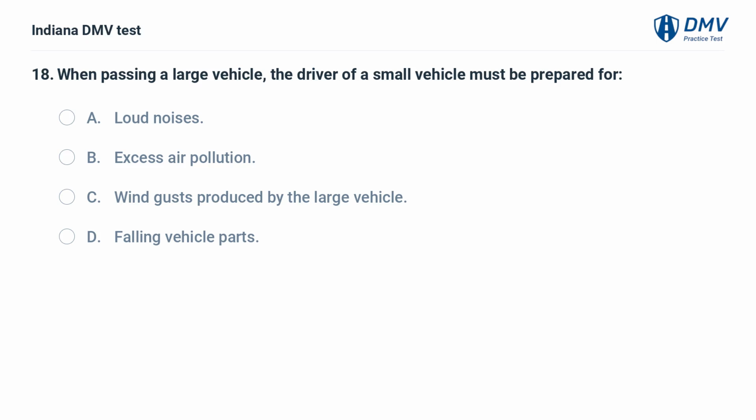When passing a large vehicle, the driver of a small vehicle must be prepared for A. Loud noises. B. Excess air pollution. C. Wind gusts produced by the large vehicle. D. Falling vehicle parts.